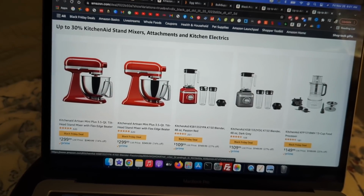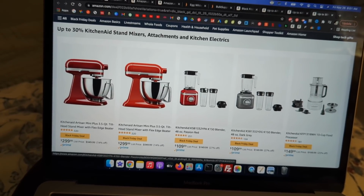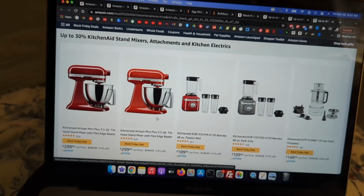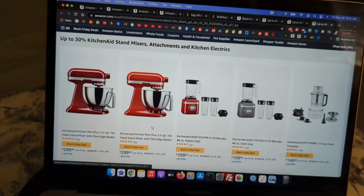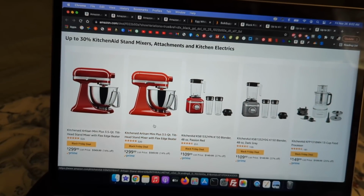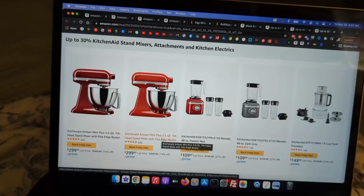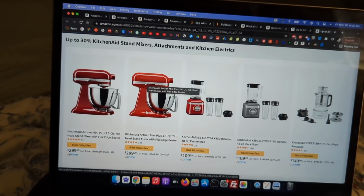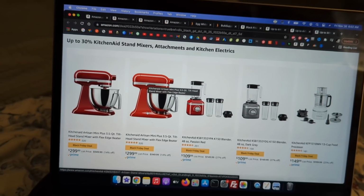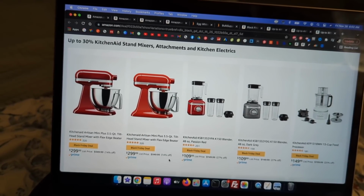So I was hoping to find a good deal on a 6 quart or bigger KitchenAid mixer, because I'd like to replace the one I have that's 4.5 quart, but I was bummed to see that they only had the 3.5 quart stand mixer on sale. Everything else seems to be the regular price. So 3.5 quart is probably not big enough to do a whole batch of the egg white bread. So I can't recommend that if you're wanting it for the egg white bread. It is a cute mixer, looks great, but for $300, I would try to find something a little bit bigger.